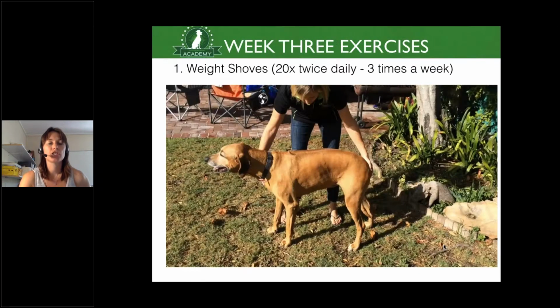This is called the weight shoves exercise, similar to the weight shifts exercise, but we're going to be shifting the dog's weight onto the front and then onto the back. This is one of my favorite exercises. It's an all over body workout. And when you watch this video, I really want you to just see all the muscles contracting in the body. And you can see how we are challenging the muscles, getting them to strengthen in a very, very controlled fashion.